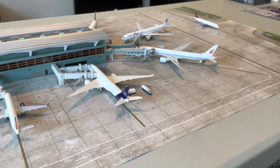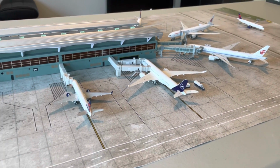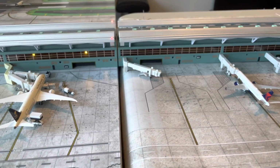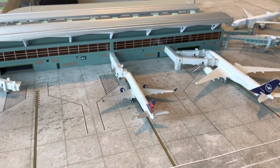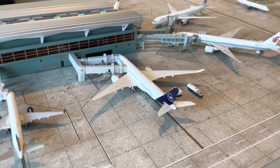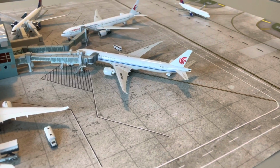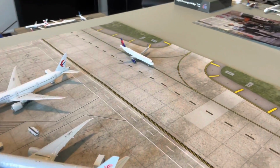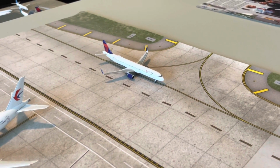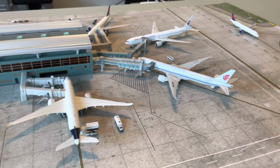And I'll move over here to give you just a slightly better view of the other side of the terminal. So we do have an empty gate over here, and just to give you some reference, this is where the Saudia was. So we have the Delta 757-200 here with a service to Atlanta. We have the Lufthansa A350-900 doing a service to Frankfurt. The Air China, obviously, we covered with a service to Beijing. And just arriving here, we have the Delta A321. This is the NG models version, just coming in from Minneapolis, and we'll be returning for a flight to Detroit.